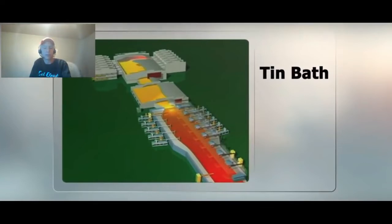The perfect flatness of the tin. Look at that tin bath. Look how long that is. That's well over 200 feet. That was the point of making it ridiculously small. All right, pay attention to this.